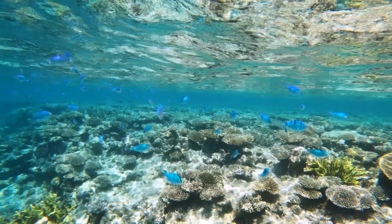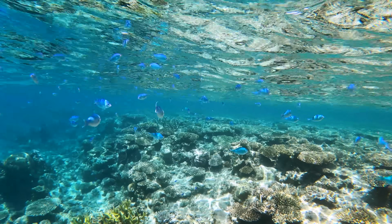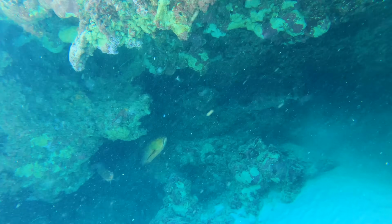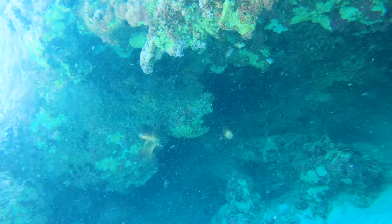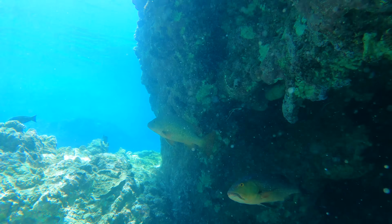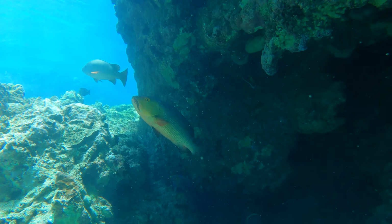A lot of the bright and beautiful corals like being in the shallows where they can capture the maximum sunlight. But I like looking down in the dark caves where the bigger fish hang out. Now, who can tell the difference between these two species? Let me know in the comments.